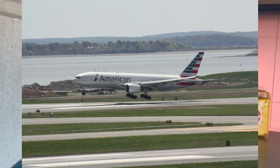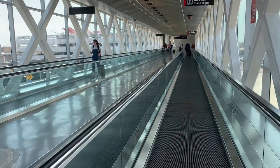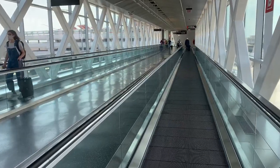I actually just caught our bird land, so very exciting. I will see you guys when we are going through TSA and we are at the gate to see the star of the show. In Boston, American uses Terminal B for operations.